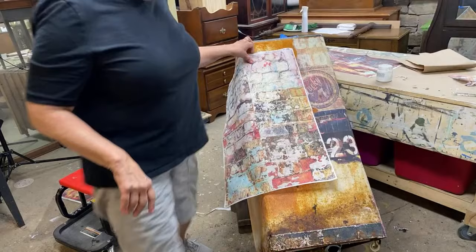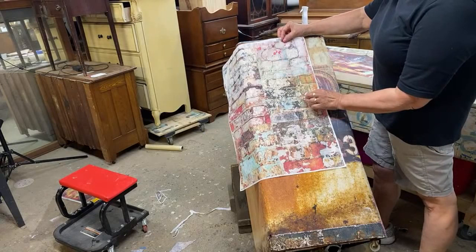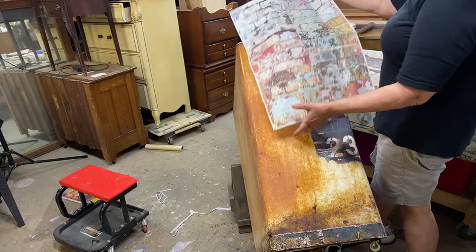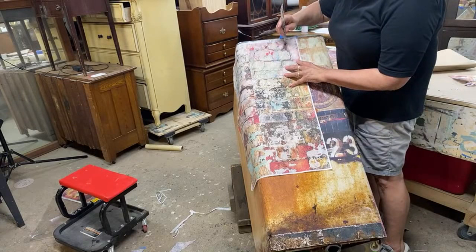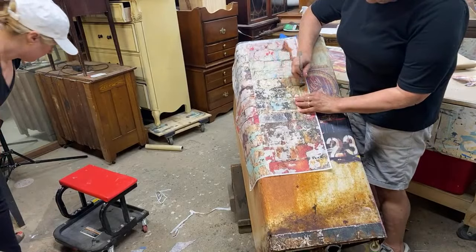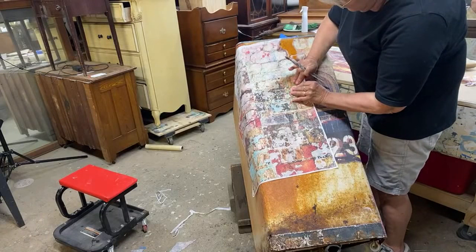I'm really thinking through this, you guys. So I kind of like the idea of bringing that brickwork staggered. So let's see what that's going to look like first. I'm going to say, like, here, and here, and here, and here, and here. Let's try that. I will save these bits here to use.